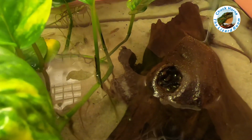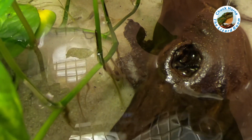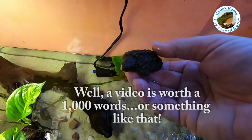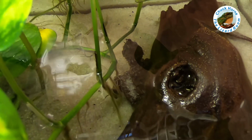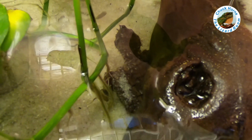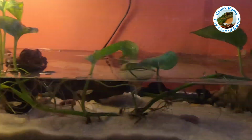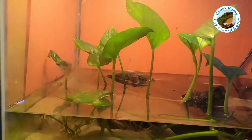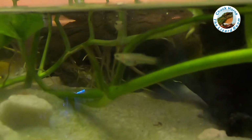But I'm not handling these guys, so I'm not going to take one out, but easily fit in the palm of my hand. And such an awesome species to work with. This aquarium that they're in probably only lasts about a year, if that, maybe 9 months, and then I'm going to have to go ahead and get something bigger, which I'm looking forward to. I want these guys to grow for me.